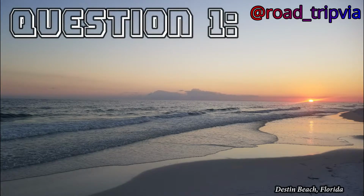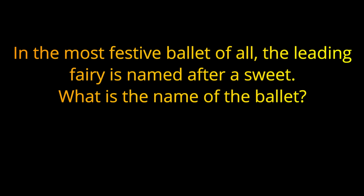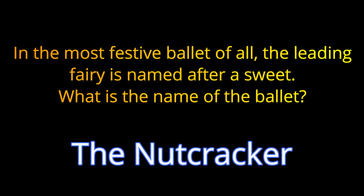Question 1. In the most festive ballet of all, the leading fairy is named after a suite. What is the name of the ballet? The answer is the Nutcracker.